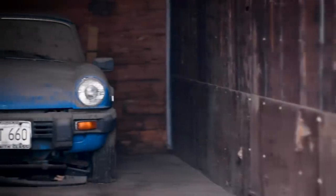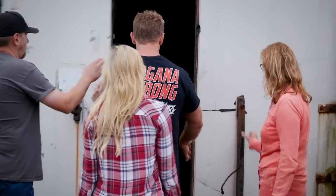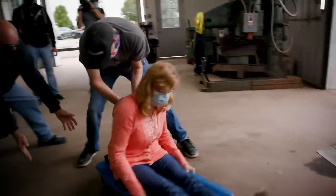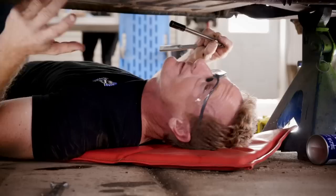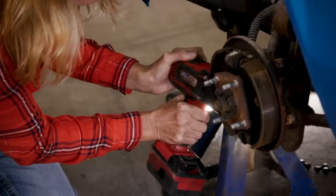This 1979 Triumph Spitfire was bought from a single owner with only 2,000 miles on her. All right, Jeffy. Whoa! Back in the deep dark corner was the '79 little Triumph. But after getting married, the new owner realized this car was too small to be practical and put it into storage for 30 years. There's no room on this little car. You've got to remove anything to get to anything. Let's break this car out of its time capsule and see what she's got.